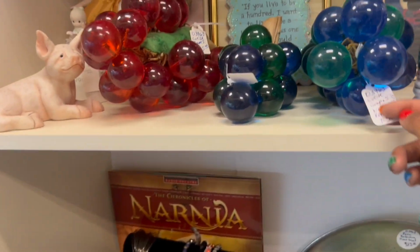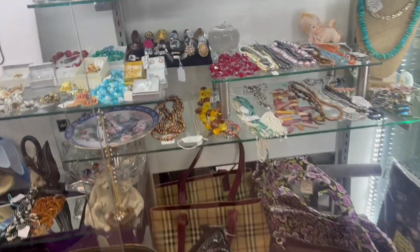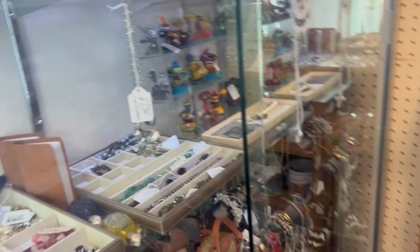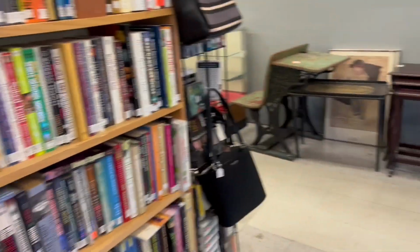Grapes. Big old grapes. Let's see. The jewelry doesn't really look like my thing. Starting to lose steam. I have a 4-hour drive back to Bakersfield. Well, I shouldn't say back to. I've actually never been there.